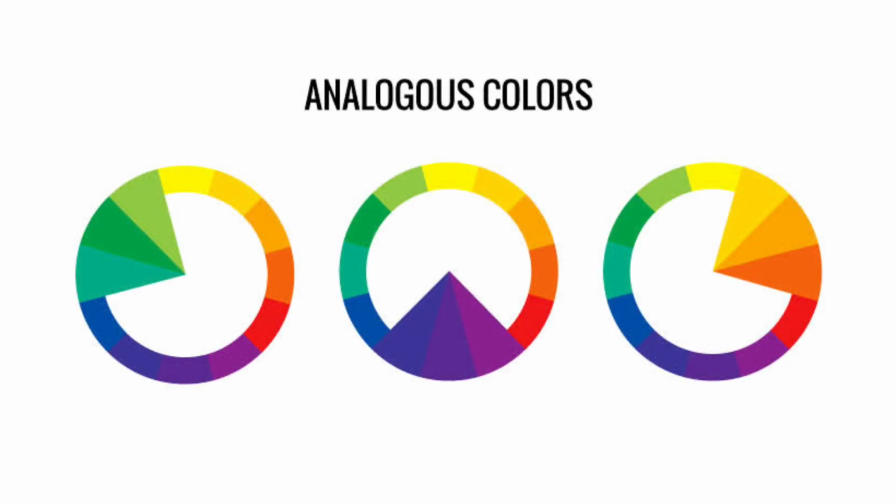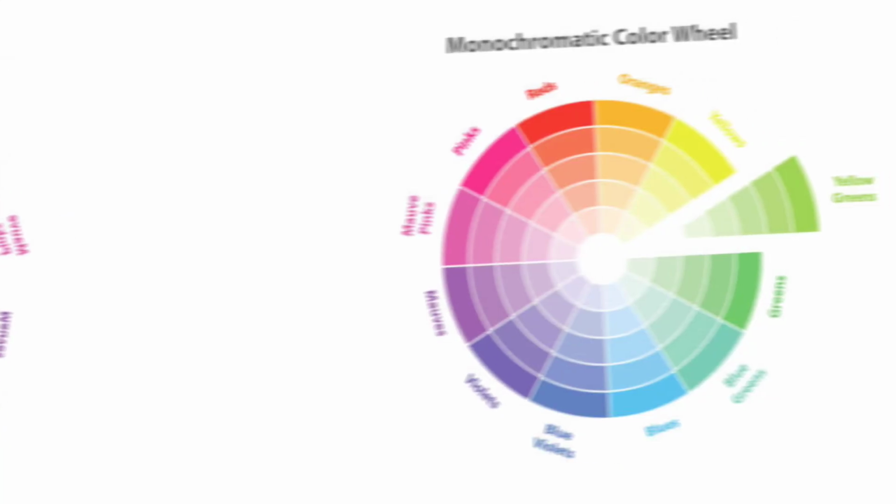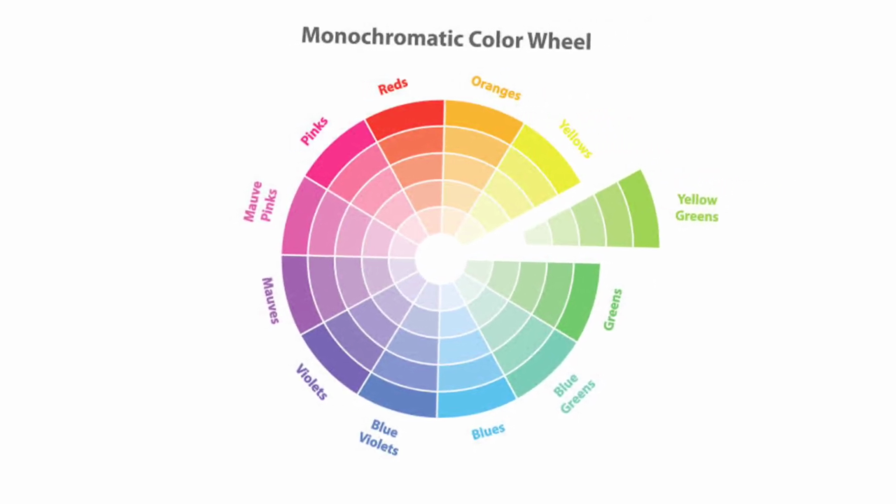Analogous colours. These are colours that are next to each other on the colour wheel, such as blue or green, or yellow and orange. Analogous colours create a harmonious and cohesive effect because they share similar undertones. Monochromatic colour combinations. These are different shades, tints, and tones of a single colour. Monochromatic colour schemes provide a sense of unity and can create a calming or sophisticated look.